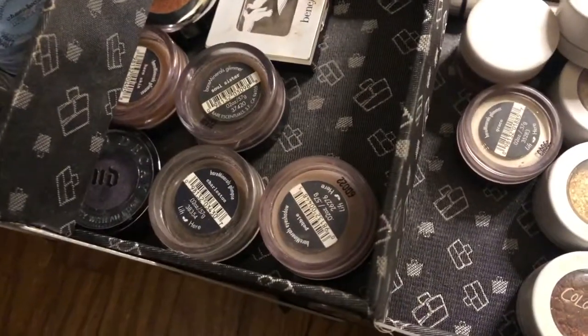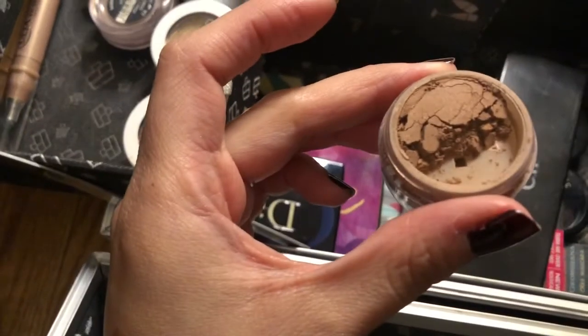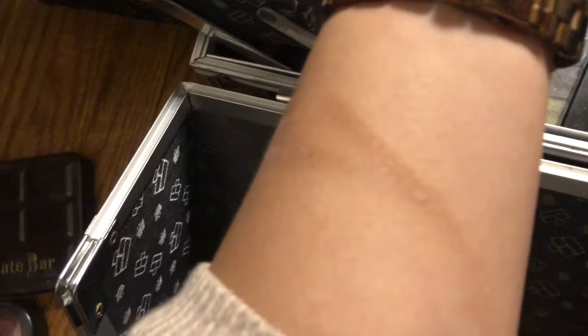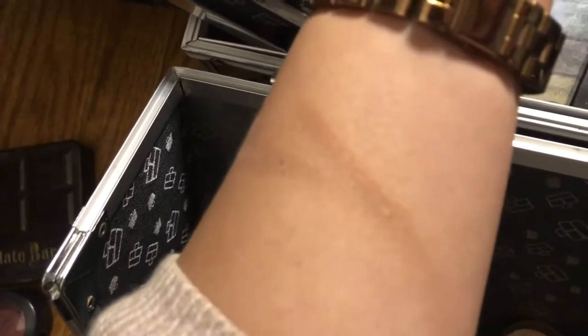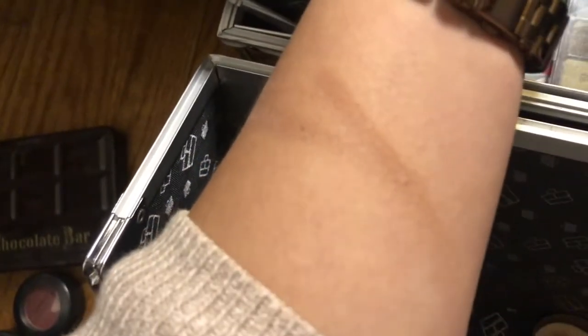I think I'm also going to pull in this Pebble shade by Bareminerals. It is coming off a little bit brown and muddy here. I remember it looking a lot better than this. This is a horrible swatch, but that's the color. It does look pretty on. It doesn't look very impressive in the jar itself, but it is a really nice wearable shade.